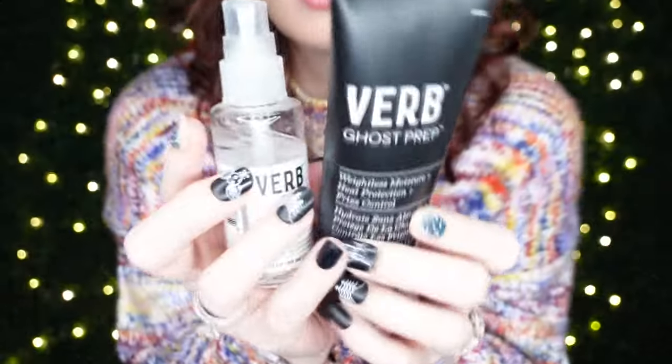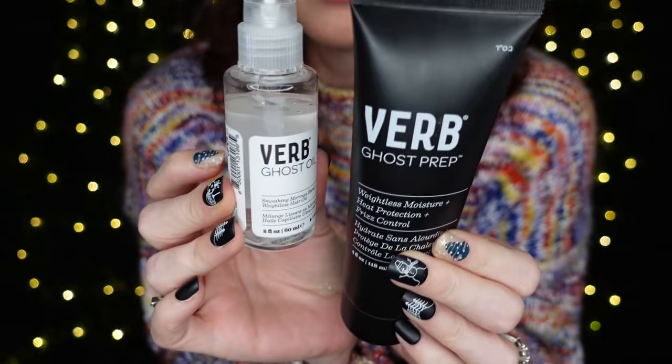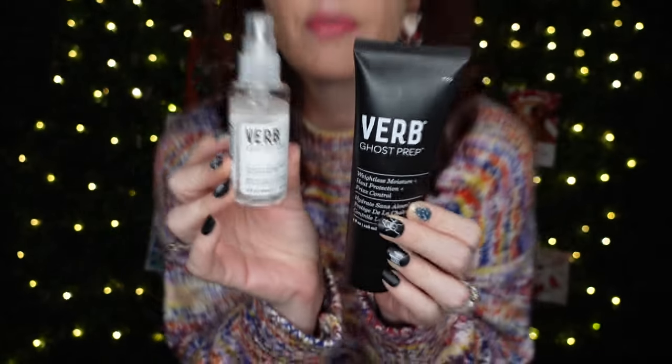So if you're in the market for new hair items, these are my top three hair items that I use all the time. This is what it looks like. And I definitely love Verb. I think it's amazing. I've tried multiple things from this company and there's not one thing I don't like. So highly recommend that. Perfect to put in a stocking.